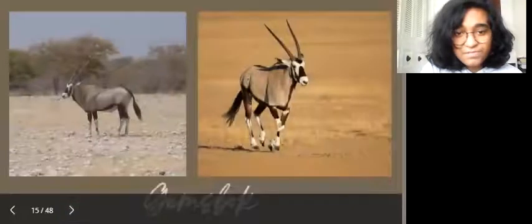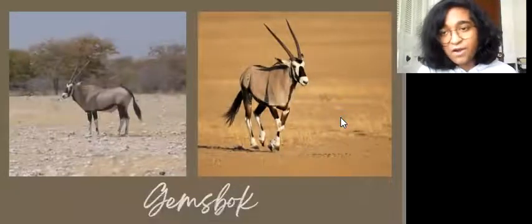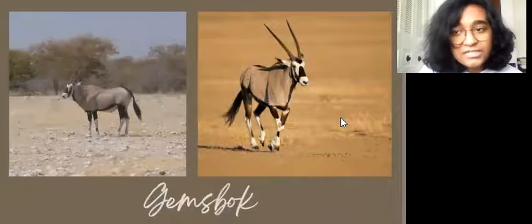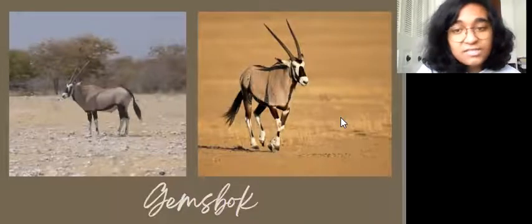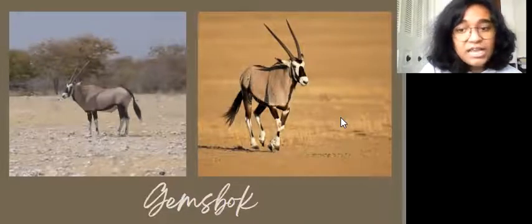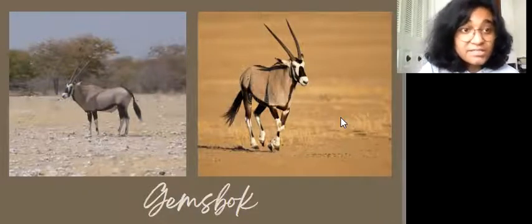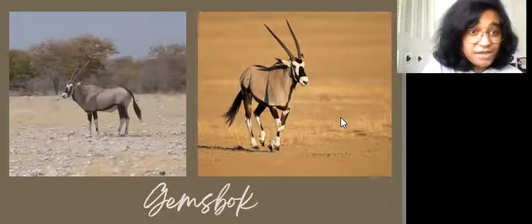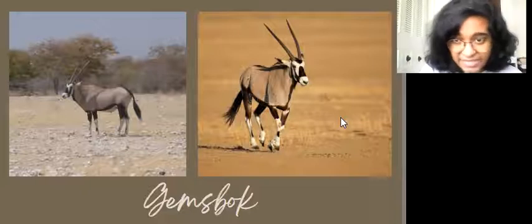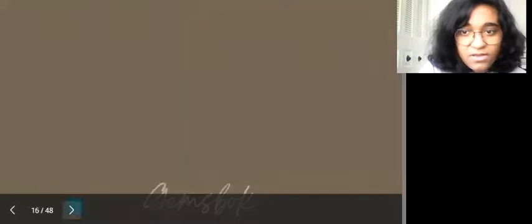The gemsbok, or gemsbuck, or the southern African oryx, is a large antelope in the genus Oryx. It is native to the arid regions of southern Africa, such as the Kalahari Desert. Some authorities formerly included the East African oryx as a subspecies. So the gemsbok is a very famous one, like the eland. It is found in Southern Africa.